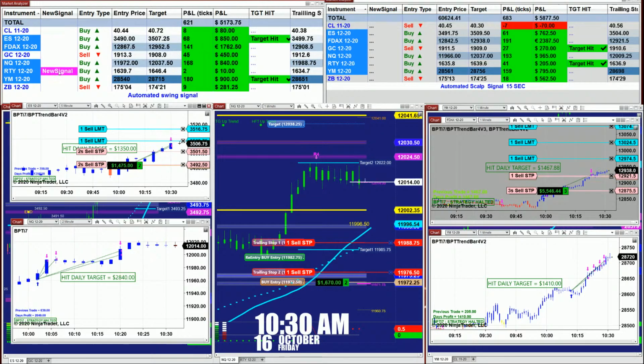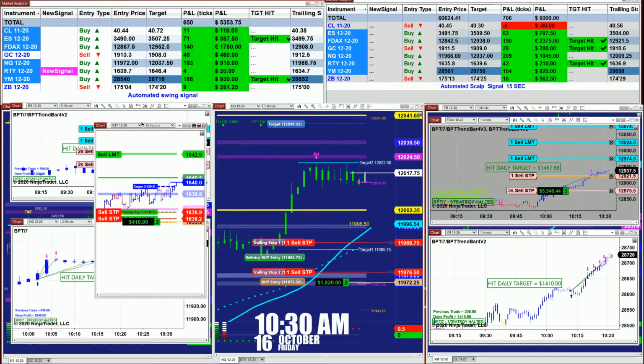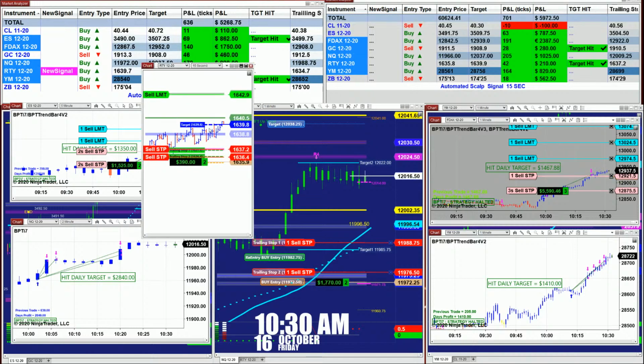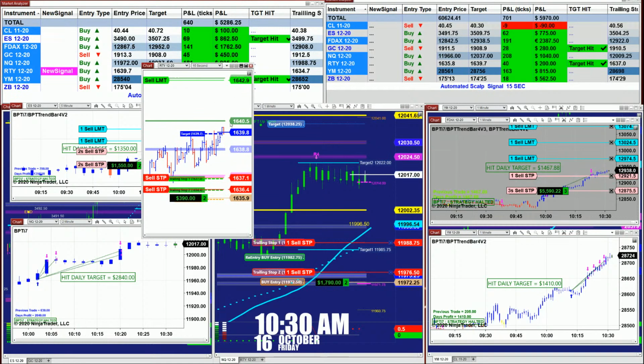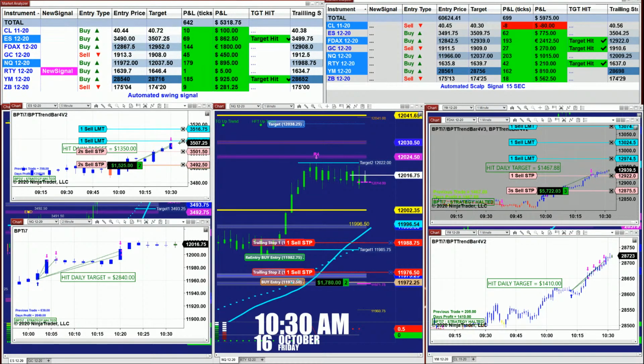There is a new signal on the Russell for the swing trade, buy at 16397. If you want to take those trades, please be on sim. This is the scalper from the Russell, it's struggling with this projection at 64.5. Be careful with it, please.